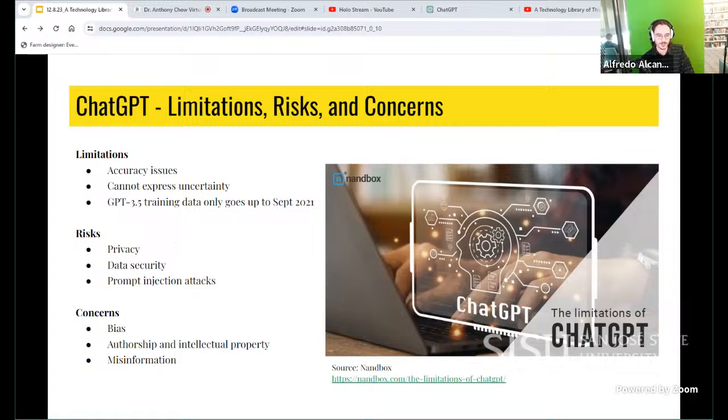Another concern is misinformation. With ChatGPT's hallucinations that happen sometimes, and also these malicious users finding loopholes to trick ChatGPT into generating harmful content, there's a lot of people that are concerned about it fueling the spread of misinformation, which really is a big concern. And a lot of these limitations, like some of the accuracy issues, can be difficult to notice at first glance because ChatGPT writes so well and so confidently. So it's really important to verify the information that ChatGPT is giving you before you actually use it for anything.